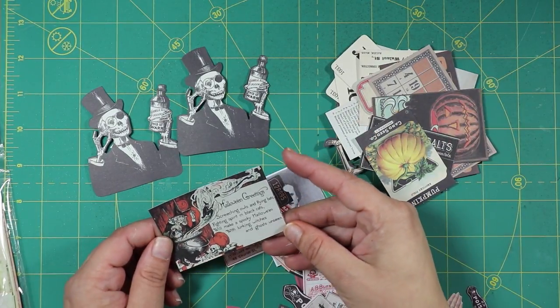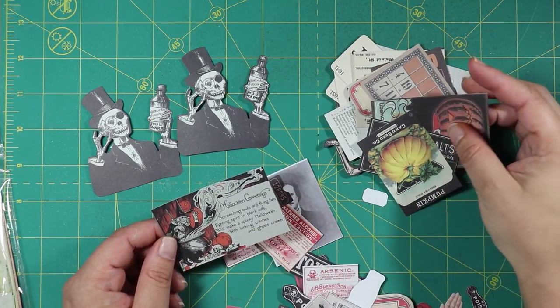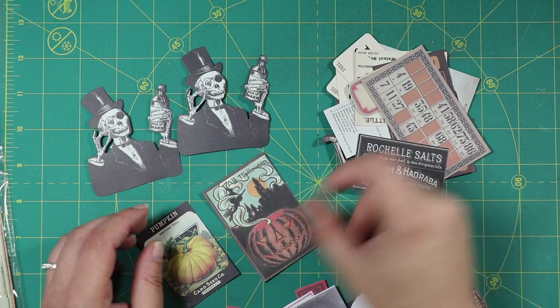Halloween greetings, searching owls and flying bats, flying spirits and black cats will make a spooky Halloween with lurking witches and ghosts unseen. Cute. Pumpkin.